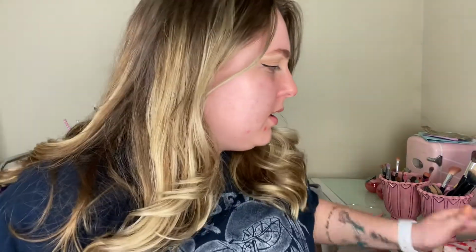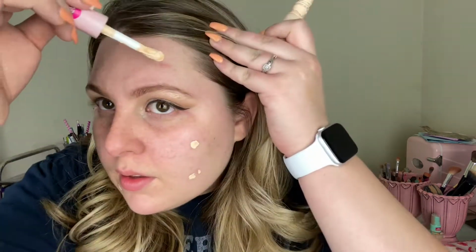Okay. So this is the part where I am gonna cheat. I am gonna go in with the Hard Candy Glamouflage concealer and just spot treat just a little bit because these masks are giving my skin a little bit of a hard time. The tanning is helping just a little bit, but not fully. Okay. Let that sit there for a couple seconds.